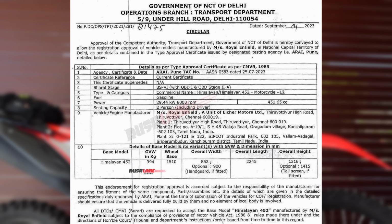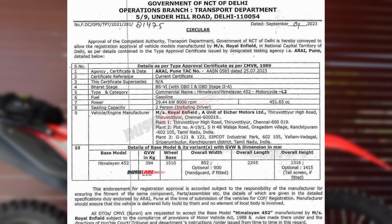Now, to continue my theory of Royal Enfield being the leakiest organisation in the motorcycle world, the homologation details of the Royal Enfield 450 have leaked. So we're able to get our hands on some information of the Royal Enfield 450, and they're really interesting details. Now, this still isn't confirmation from Royal Enfield themselves, but this is a fairly good indication of what we should expect. And the first one is the name.